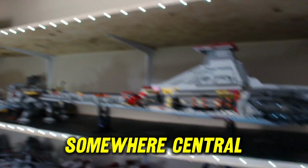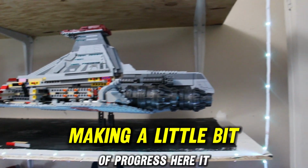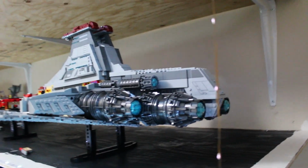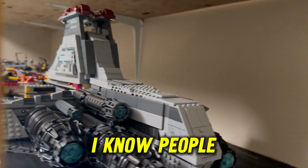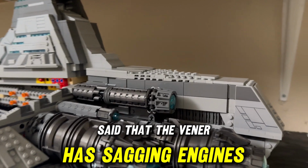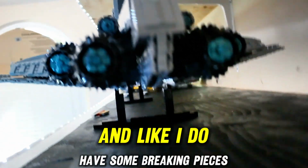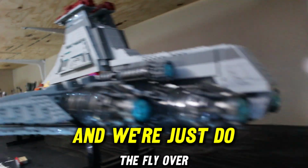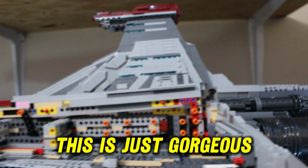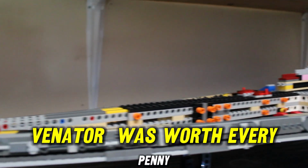Somewhere central, but right now, because I have been building it every week and making little bits of progress, here it is, and the back side of this just looks gorgeous. And I know people said that the Venator has sagging engines, but mine just does not. I do have some breaking pieces that you're not going to be able to see down here. And we're going to just do this flyover. This is just gorgeous. I'm so happy with this purchase. Venator was worth every penny.